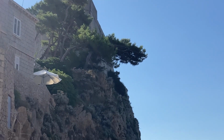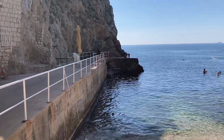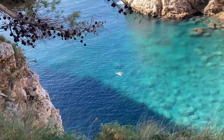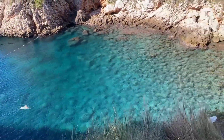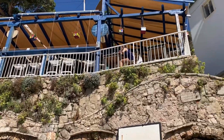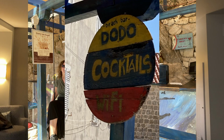Instead, if you do want to go swimming, I would stay to the left as you leave the fort and just kind of follow it around the waterfront there, and you'll find this little bay. It was great for swimming. It had kayak rentals if you wanted to go out and do a little sea kayaking. And it has this really fun bar called the Dodo Bar, D-O-D-O bar, where you can sit on swings as your bar stools and sip your drink and enjoy the incredible view.